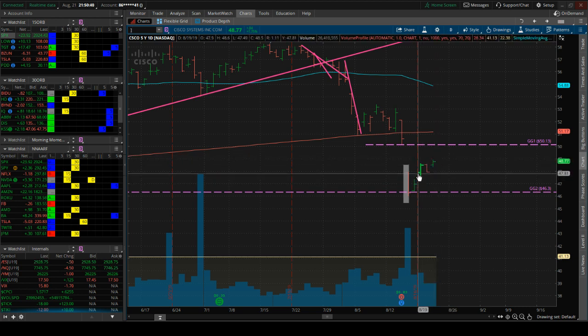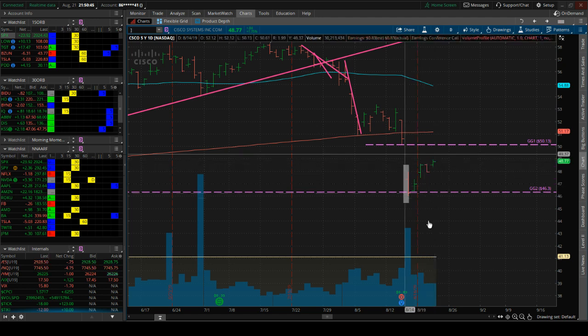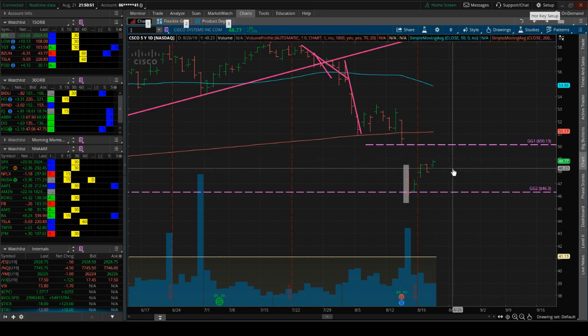And interesting too, it had a big gap here this day. So it is getting bullish, right? It is recovering pretty nicely from its gap down. So let's see. I think it's definitely worth looking into.